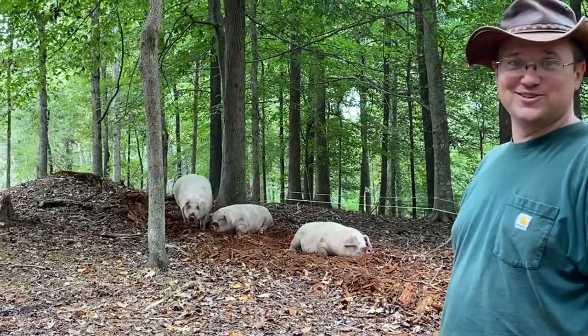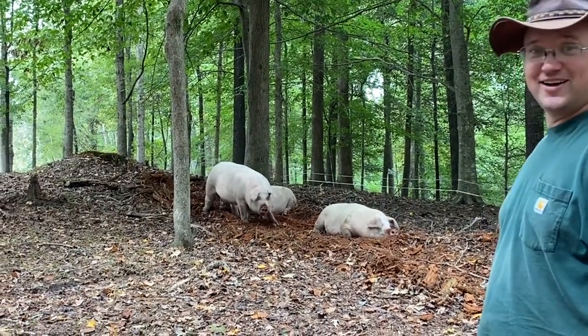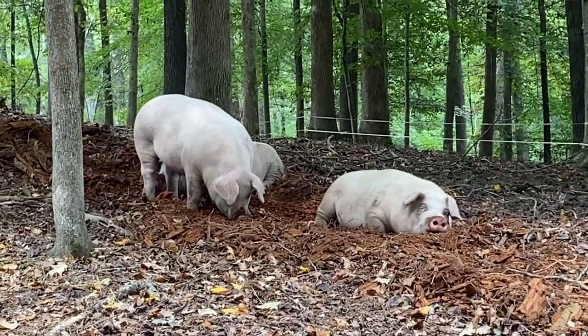That's what happy pigs look like. They root, they break apart trees, and then they find a nice cool spot to lie down in and take a little nap. Then they get up and they do it again.